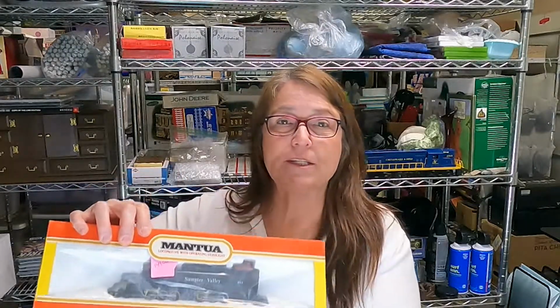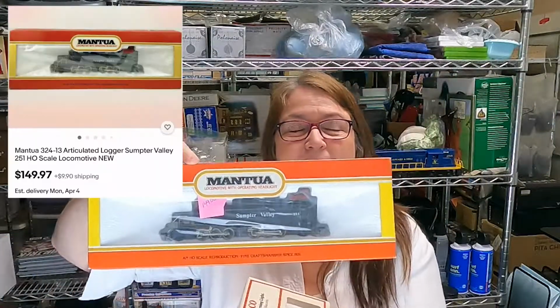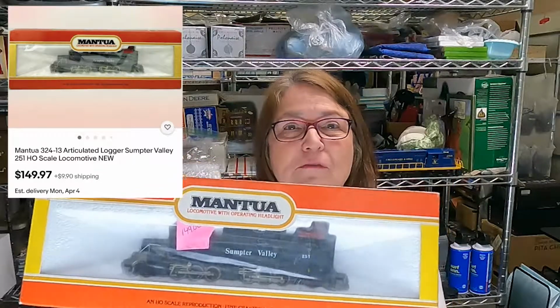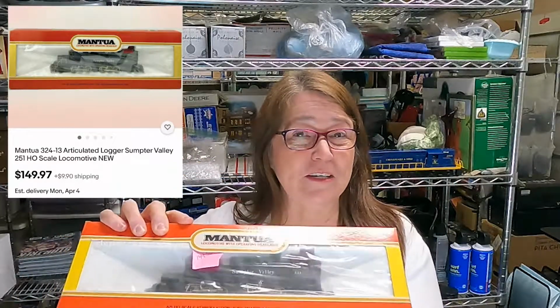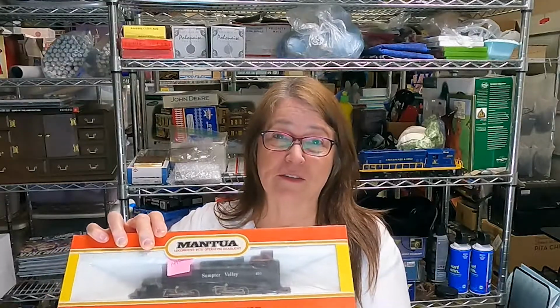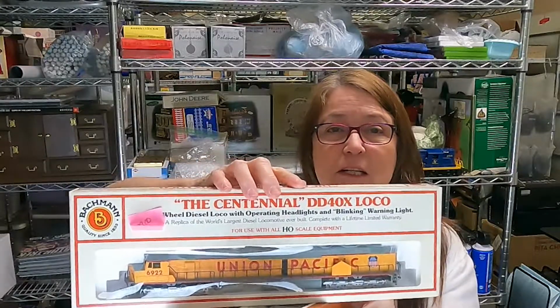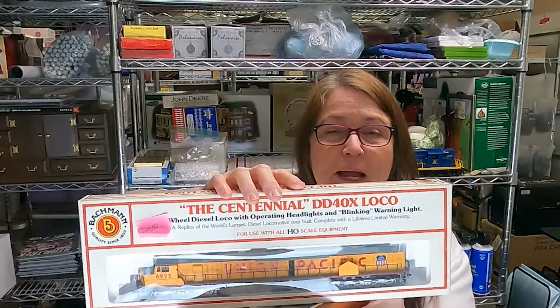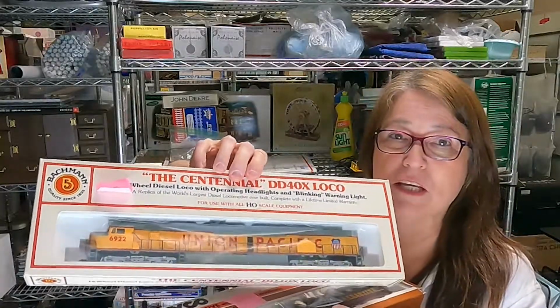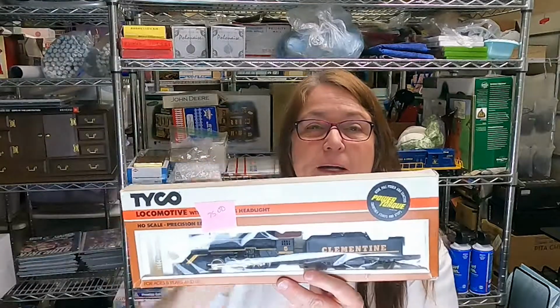I've never purchased this brand before. Mantua it's called. And from the looks of the box, I would say it's from the 70s or 80s. And I don't think this has ever been taken out of the box. And I have this listed for $150. This is another one, Bachmann. I definitely have bought quite a few of this brand. I've never bought this particular one. This one I have listed for $200. And then this Tyco one is listed for $75.